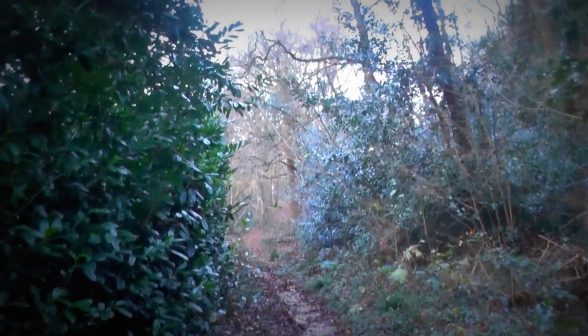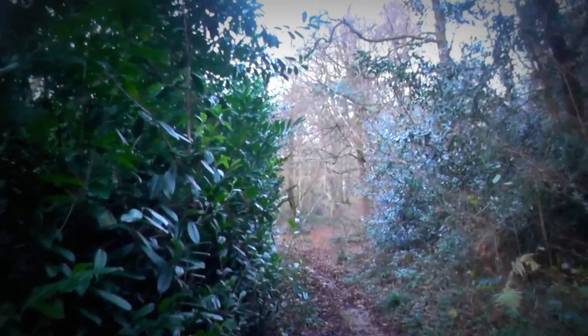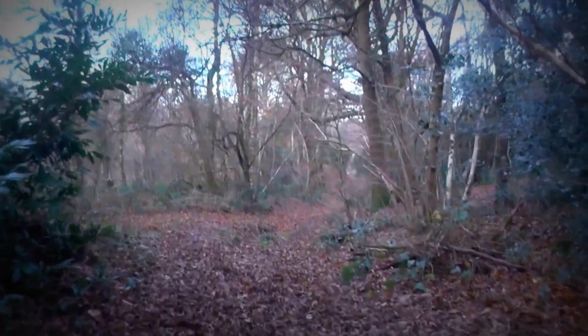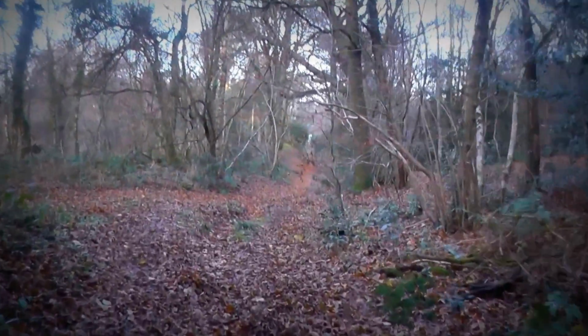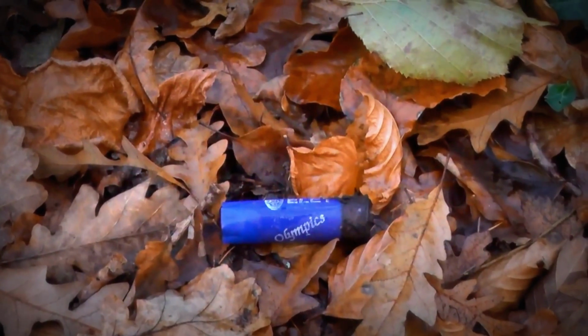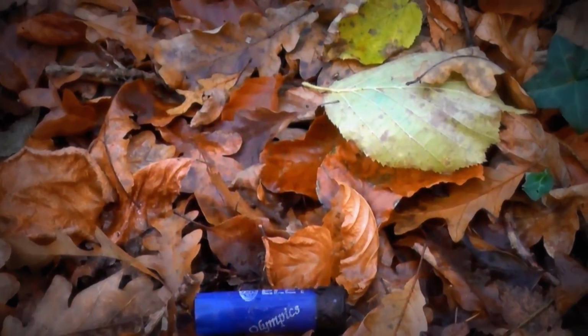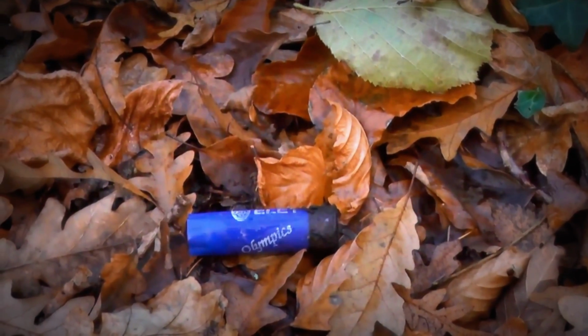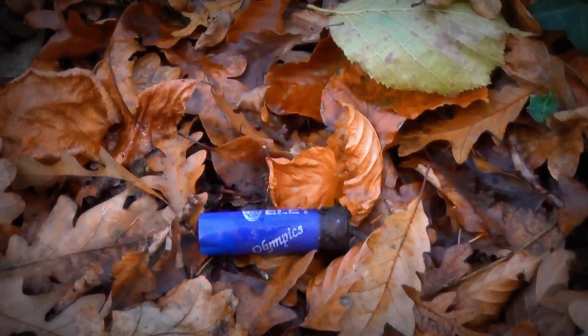And looks like rhododendrons, could be rhododendrons or laurel, holly, evergreen. No berries on the holly. I wonder whether there were berries, and now they've been eaten by the birds. Oh, this is really nice. That's an old 12-bore cartridge. Eley, E-L-E-Y, Olympics. Yes, I remember that name when I was on the farm, Eley.